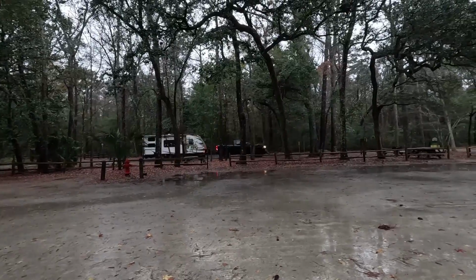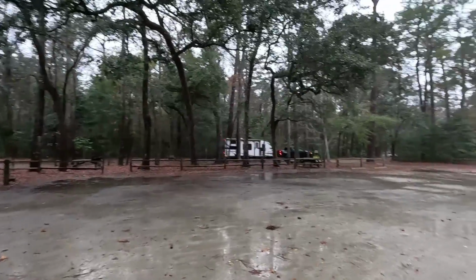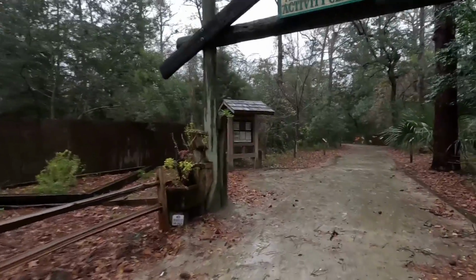We moved over near the campground. This is the second RV we've seen leaving, and this is early in the morning for them to be leaving, so they're getting out ahead of this storm. I don't blame them. A couple of people here, I think they're employees. We're gonna head over to the campground now.